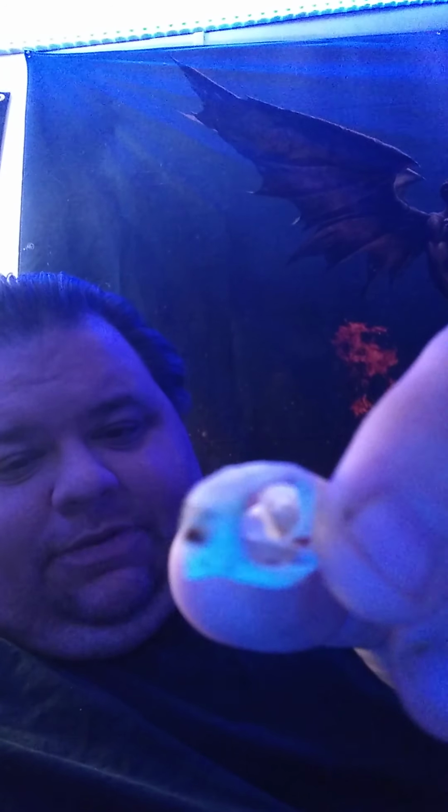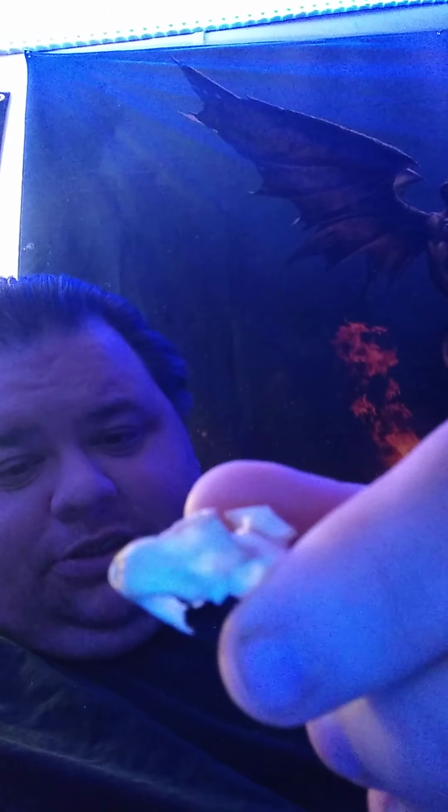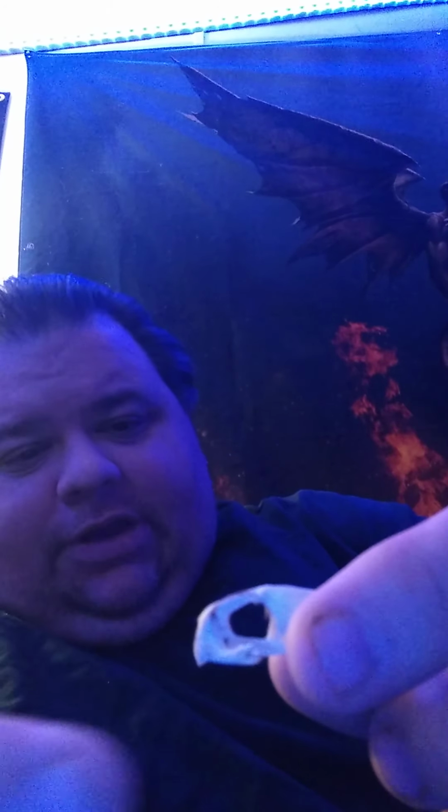This little guy is a turtle. And if you want to see how tiny it is, that's my finger. This is a turtle skull that we found actually up here on the eastern shore. You can see it's got a little damage right here. We found this little guy on the eastern shore, oddly enough, in my backyard.